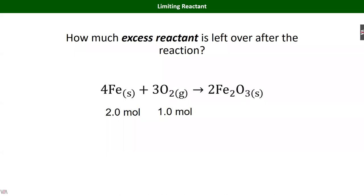We are still going to multiply. We're still going to use stoichiometry. I just erased the part that has the answers. If we say oxygen was our limiting reactant, so 1 mole of oxygen is going to react. And every time 3 moles of oxygen reacts, four moles of iron is used. So we get 1.33 moles of iron used.